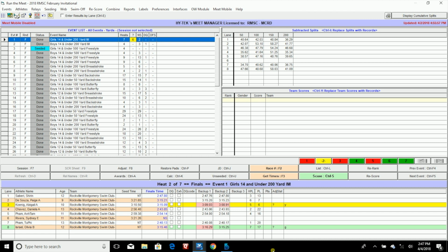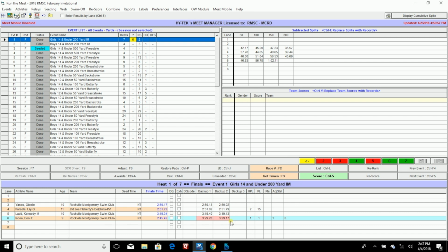So let's talk about a lane malfunction. This means that a problem has occurred with one or more times in a heat, one or more lanes. Typical situations include a late pad touch or backup button times significantly slower or faster than the pad times. So here I have one event where the times have not already been adjusted. As you can see, I'm going to start with heat 1.